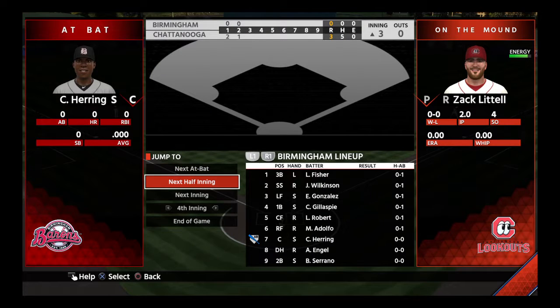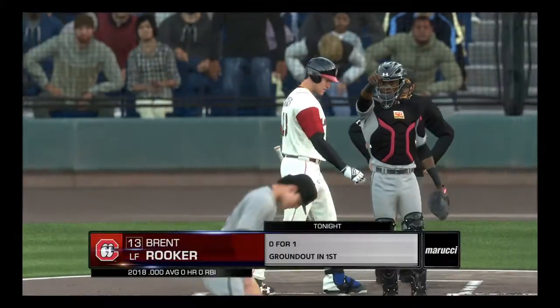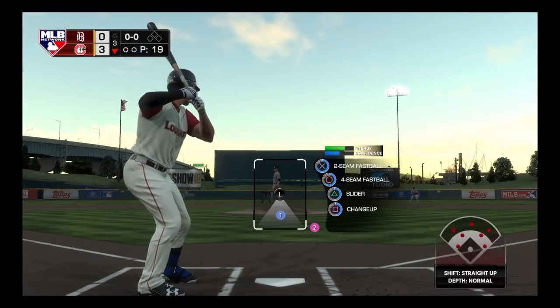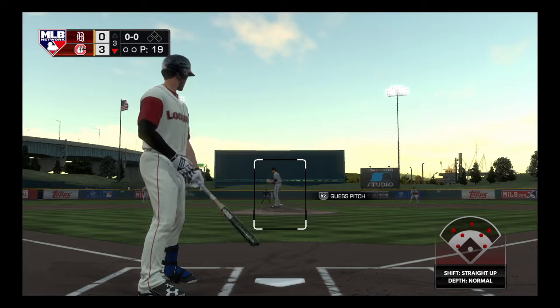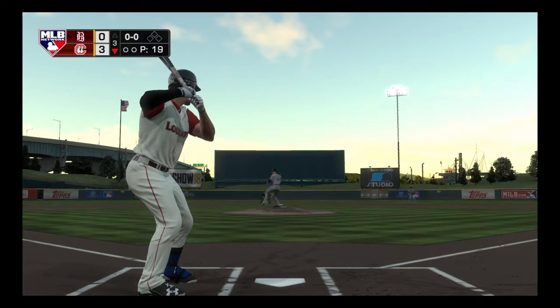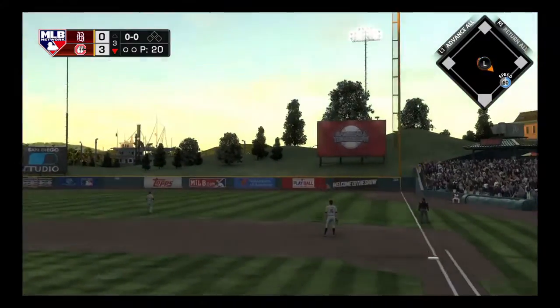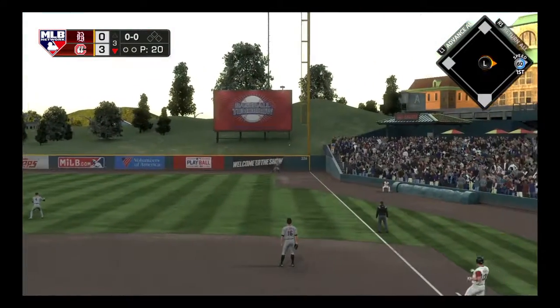Leading up for Birmingham, catcher, Christopher Herring. Stepping in and ready for another shot, number 13. 0 for 1 here in the early going. Left fielder, number 13. First pitch of the at-bat. Now he extends nicely, and this ball's driven to right field and deep. Oh, and he misses it.